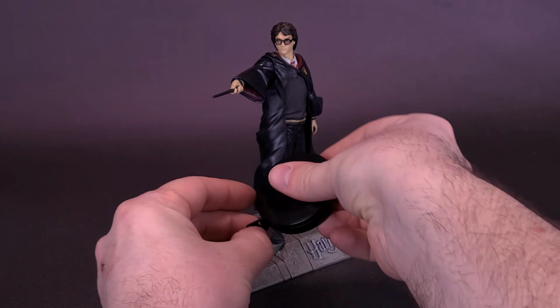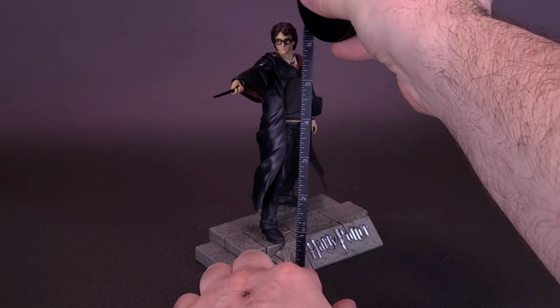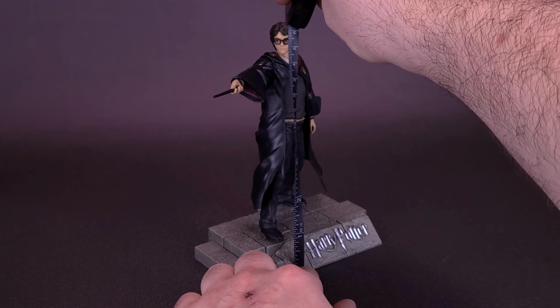Harry Potter, though, grabbing the tape measure just to see how tall the figure stands, we're going to start things first in inches. Harry Potter, including the display stand, is 6.5 inches in height, or the figure's 16 centimeters tall.